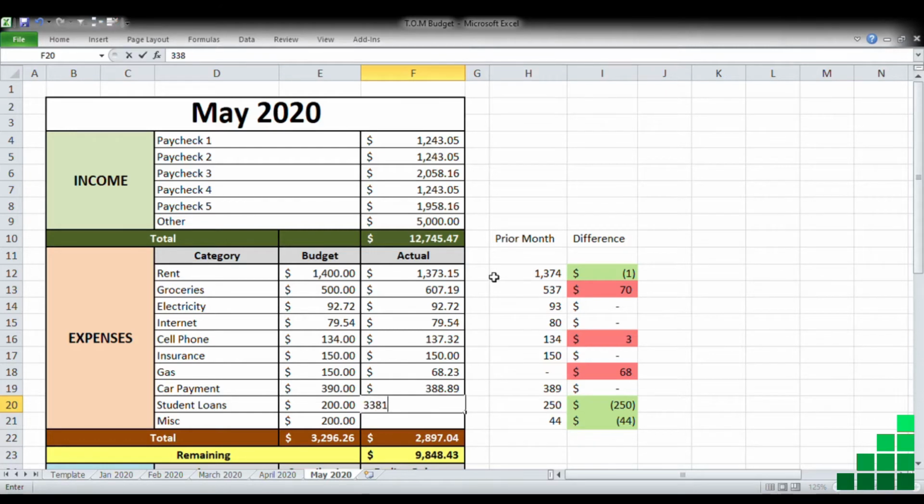For our student loans, altogether the loans come to about $200 total, but for the month of May, since we got that gift from a family member, we decided to pay them off completely. So we paid $3,381 to wipe them all out.